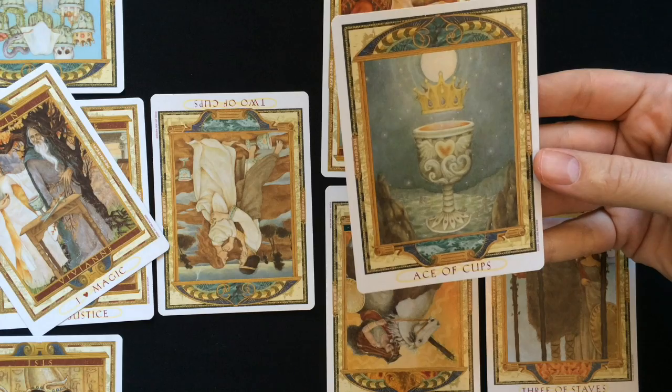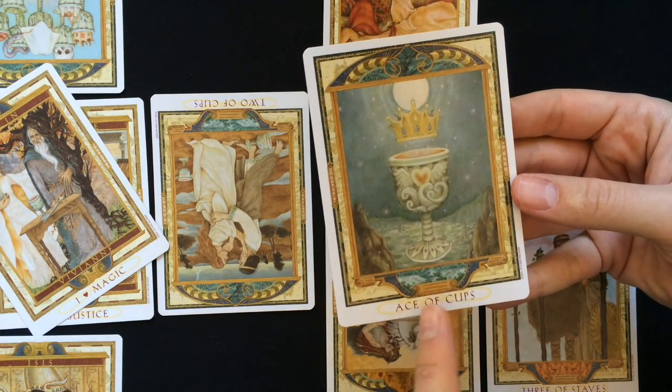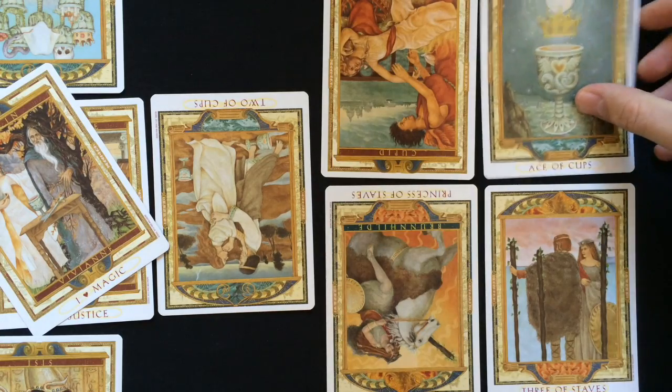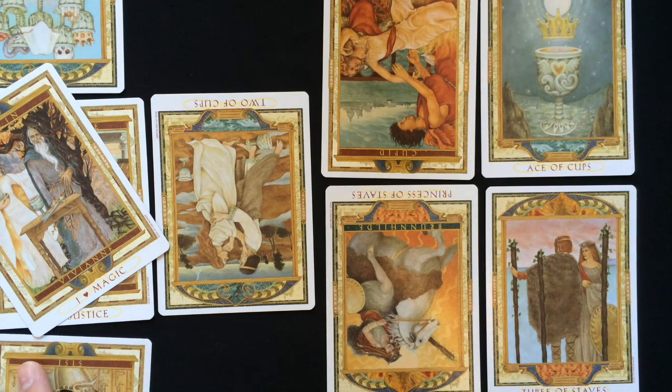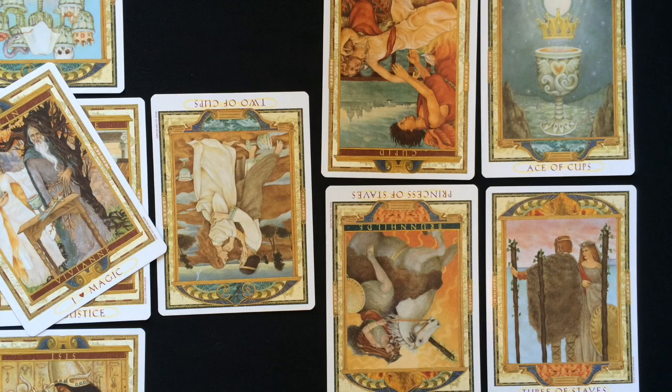Ace cards are always gifts from the universe, and it's the first card of any suit. So this is the quintessence of love. It is presented to you, but the key to getting that is to actually go out there and find it for yourself. Okay, so that's what this reading is about. And it may not happen today. I mean, it is Valentine's Day, so how great would it be if you met your future husband or wife on Valentine's Day? That's such a great story. It would certainly beat we met on March or whatever.